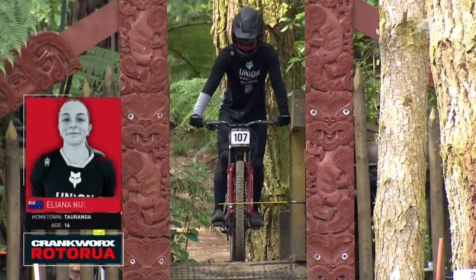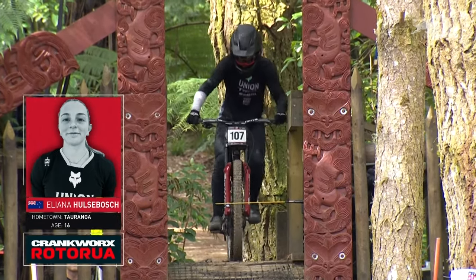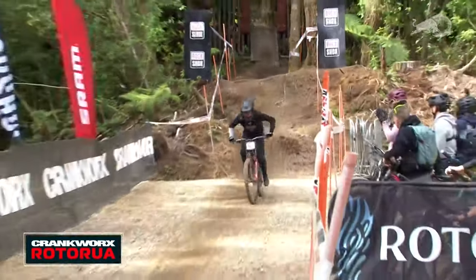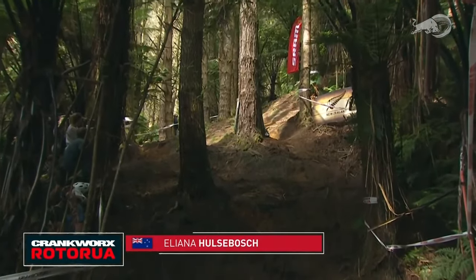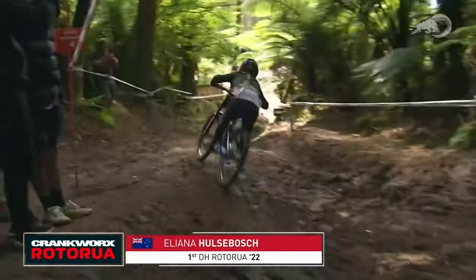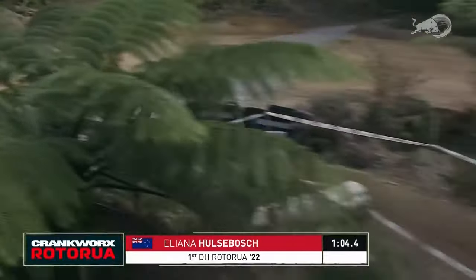I love listening to riders talk about these minuscule runs and lines. Makes all the difference, right? The number one qualifier then, just 16 years old, this woman, Ellie Hulsebosch. An incredible qualifying run from her, taking down Jess Blewitt amongst others. Yeah, this Kiwi team was just on fire here. Ellie qualifying first, almost tripling out of the woods. First time we've seen that.